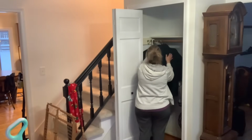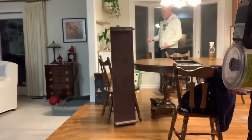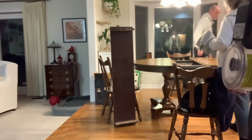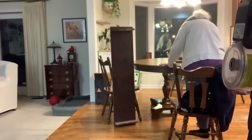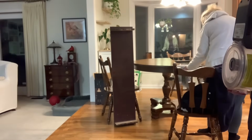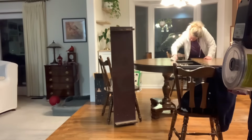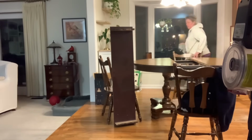I did have a couple of table leaves in here, and one of them I was thinking was for our kitchen table. We got this kitchen table, I don't even know now, we've probably had it for 7 or 8 years. We actually got it. My mom got it. Her neighbor, they were moving.